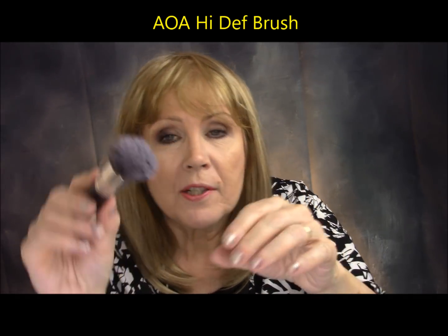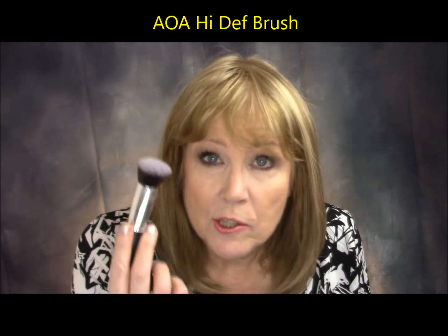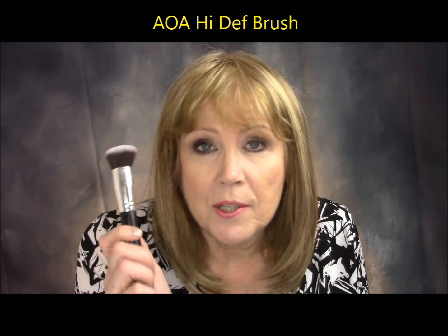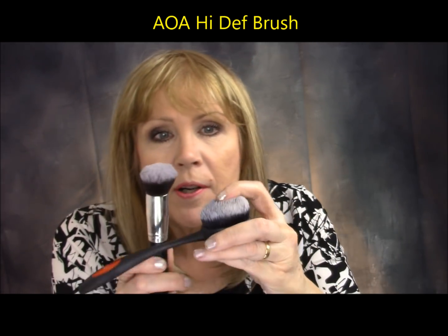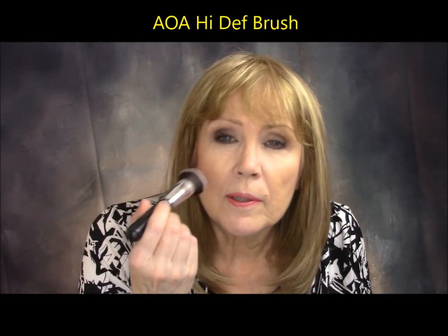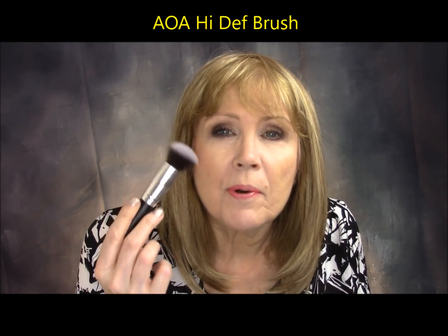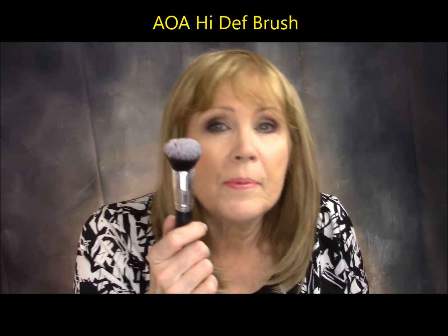Now, I was pleased with this one, and they're calling it the High Def brush. It's a very dense, buff-it-in kind of foundation brush, and I think it works just as well as any beauty blender or any other brush that I have, even an Artiste brush. It's a little less dense than an Artiste brush, but it works really well. I've washed this one now 4 times, and it's working really well. The ferrule's good on the handle. I like it a lot, so I would recommend the High Def face brush.